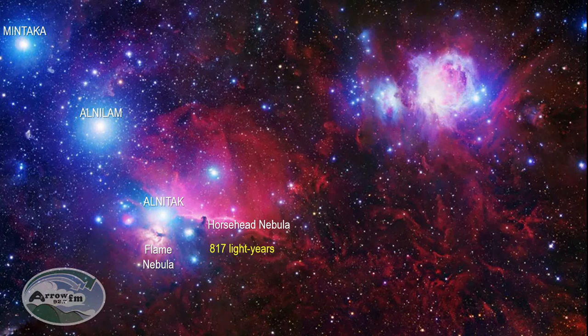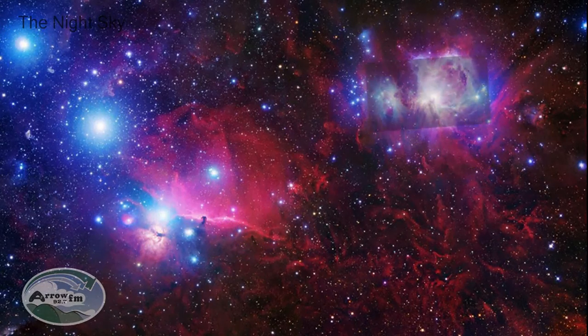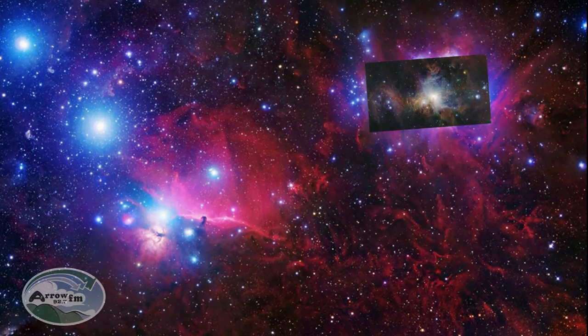Right. Okay, so we've got that the horse head there is 817 light years away, which is an enormous distance. But the sword, the brightest region of the nebula, which you can see with the unaided eye at the top, which is the Great Nebula in Orion, is 1344 light years away. Right? And it is the closest region to the sun where new stars are being formed right now. So this is the big incubator. So we'll have a go in and have a closer look at that.